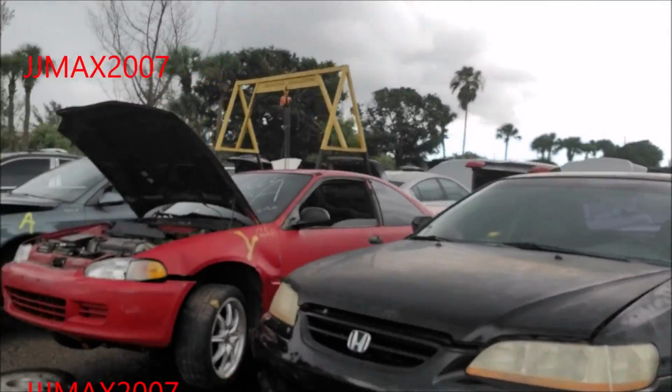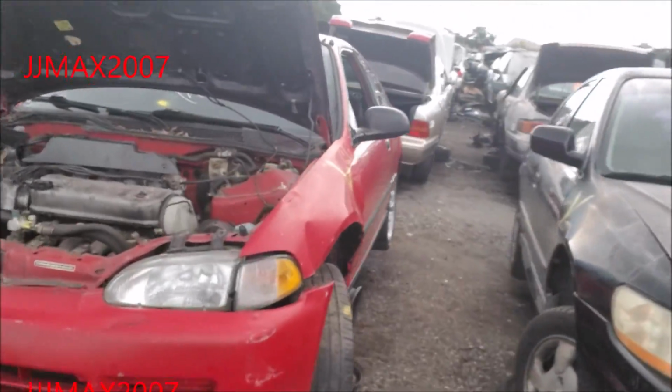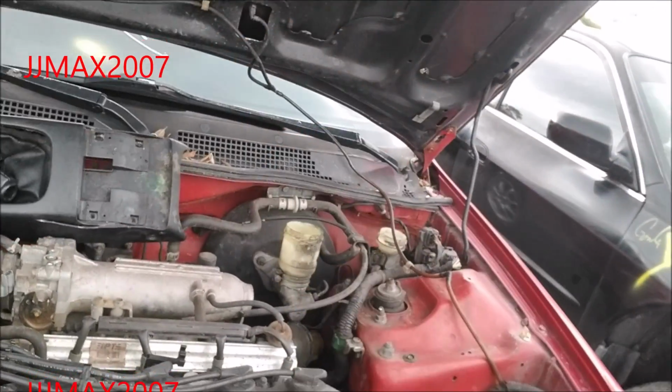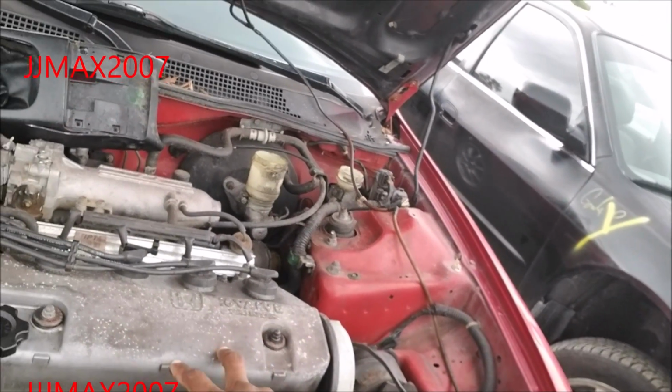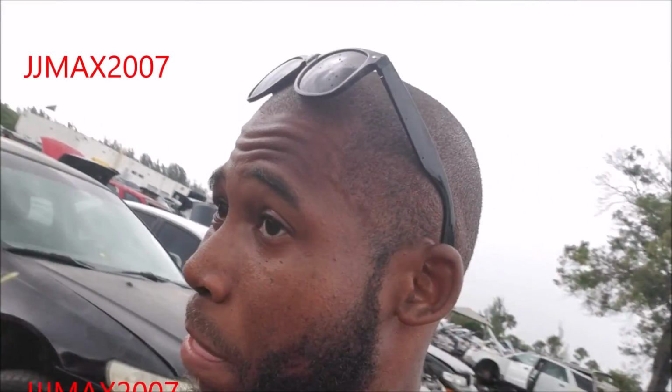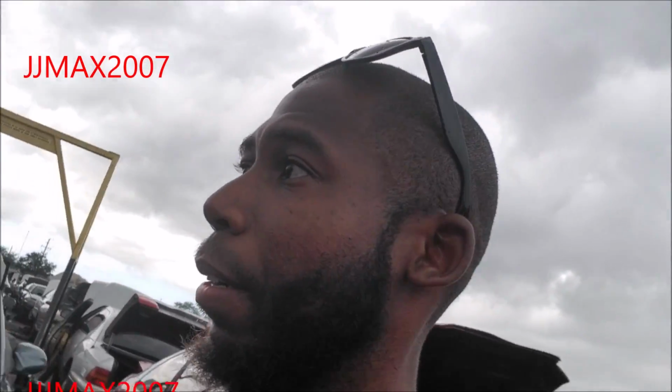All right, so I found some EG Civics here, like this red one, but you can just tell by the valve cover that it's not a VTEC. It's the same motor I have in my car. I could take the valve cover because it's a lot cleaner than the one I have, but I don't plan on keeping my engine. I don't plan on keeping anything in my car.